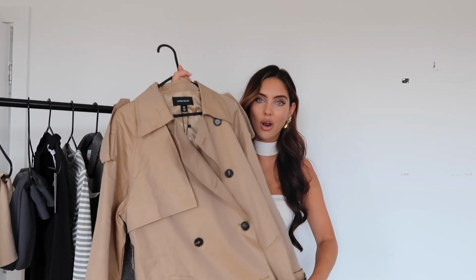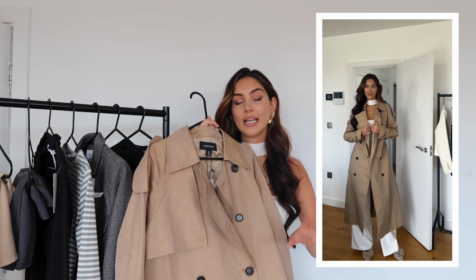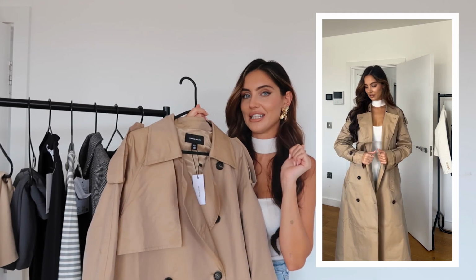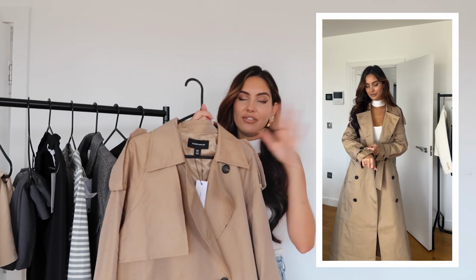This is so long. Like obviously I'm 5'10", it comes long enough, it's so long. Like you'll see it in the clip, it fits perfectly. I feel like this is exactly how I imagined a trench coat to fit when I was saving all the Pinterest outfit inspirations, and I could never do it, but I feel like I've worked it out now and I've got the reason why. So I picked up this in a UK 10, and I feel like the fit's perfect.